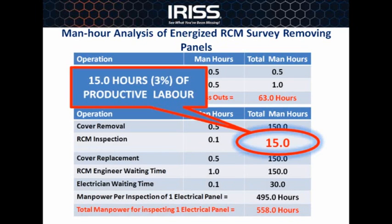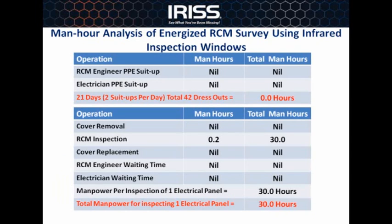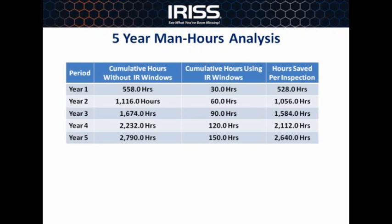15 hours. Yeah, 3% was productive labour. 97% is unproductive labour. That means the removal of panels and everything else, dressing out in PPE. That is needless time. So 543 hours, and 97% of the hours were unproductive. So by installing the IR windows and ultrasound ports, the tasks were completed by 1 person in 30 hours. Now that's significant. The man-hour savings alone over the 5 years was 2,640 man-hours.